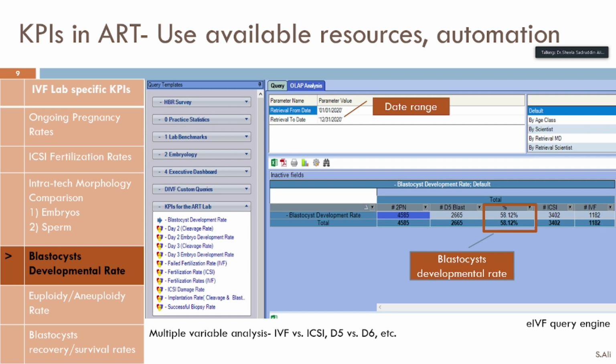Blastocyst development rate is also one of the more common ones. I really like to use any available resource that provides me an automated result at the click of a button. For example, most EMRs come with a query engine of some sort. Here I used our EMR's query engine with a date range of 1 year to quickly assess our blastocyst conversion rate. For that year, there were roughly 4,500 or 4,600 2PNs created, and of those, 58% converted to blastocysts.